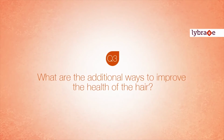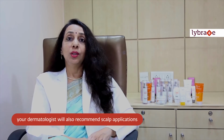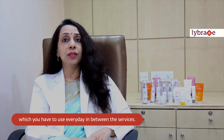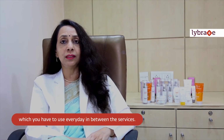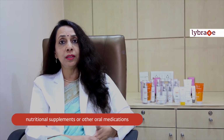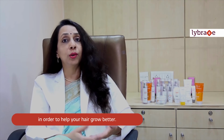In addition to all these treatments, your dermatologist will also recommend scalp applications which you have to use every day in between the services. Your dermatologist may also recommend certain nutritional supplements or other oral medications in order to help your hair grow better.